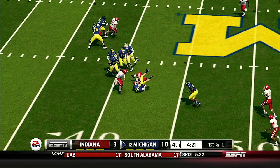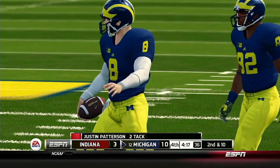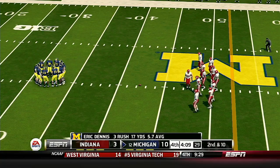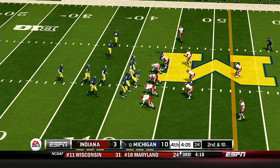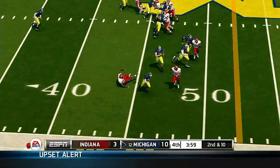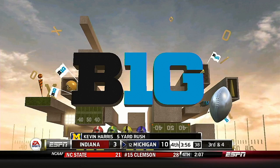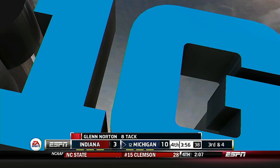He's going to try and scramble. He's tackled at the 42-yard line. No gain on the play. That makes it second and 10. Second down, 10 to go. Ball on the 42-yard line. Got the corner. Good outside run there. Harris picks up five with the carry. That'll bring up third and four.